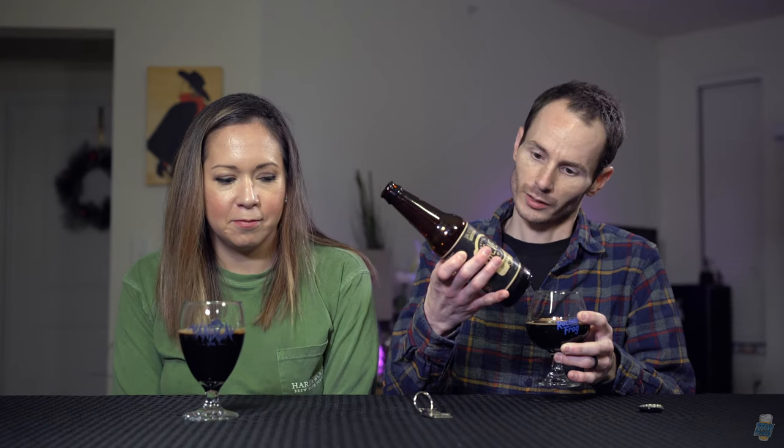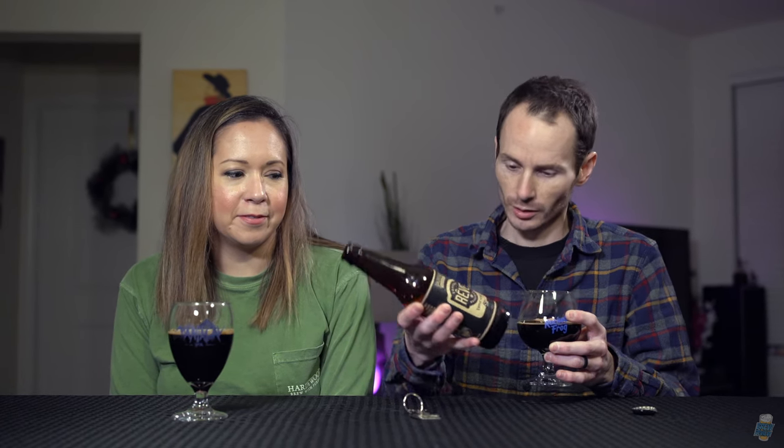Brewed and bottled by Parish in, how do you say that? Broussard, Louisiana? I believe so, yes. Broussard, Louisiana. I'm getting coffee and chocolate and roasty malt. That's about all I'm getting. Yeah, I'm just getting that pure coffee espresso smell. It smells good. Should we dive in? Yeah. Cheers.